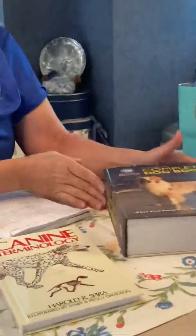So with that said, it would be a good idea to educate yourself on these breeds. Like I had said, it all starts out with the AKC Complete Dog Book. Then you will decide what breeds, and then you'll go from there.